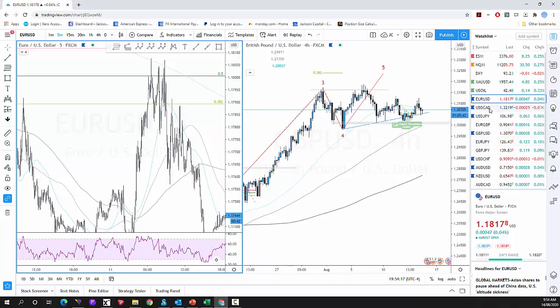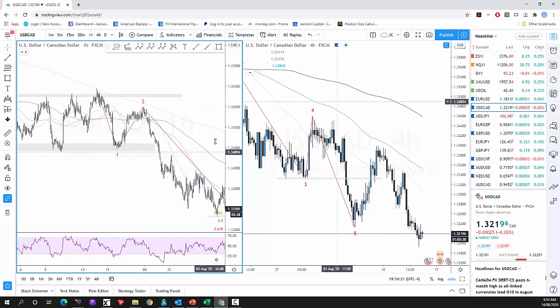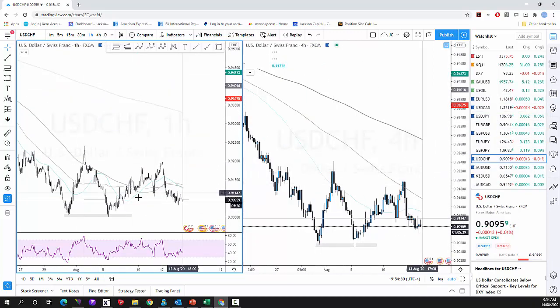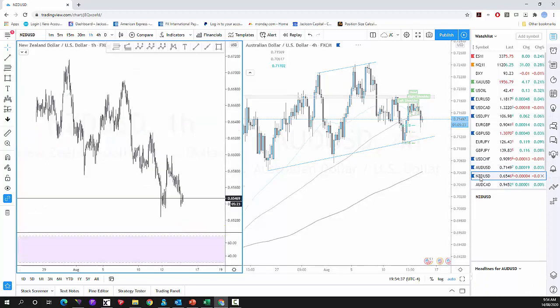Did I do CAD? I think maybe I did. So I'll send you this in an email so you've got the numbers so you can talk to Mum and Dad. Okay, so there's sterling. I was up to sterling. Let's go Swiss. Swiss is the same story as the DXY. Aussie dollar. Yep, I've done that one. New Zealand dollar.